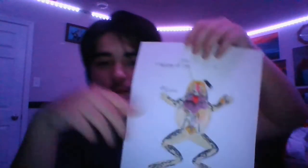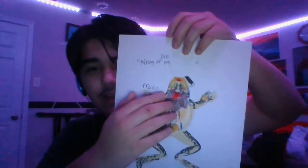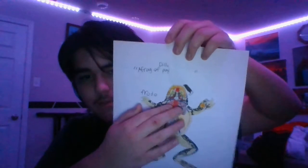Now, their tongues are on the front of them instead of us. With us, our tongues are in the back of our throats going forwards. With theirs, they're on the very edge of their mouths, and they flick out so they can stretch out really long and grab bugs and whatever they need to grab.